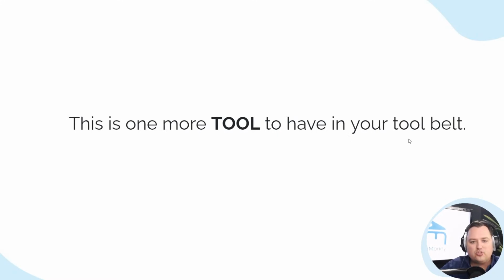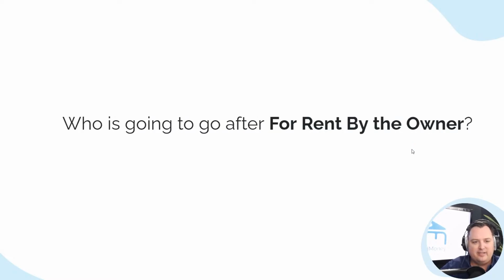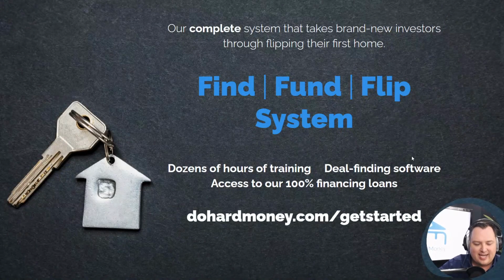And there's one more tool for you to have in your tool belt. It's easy to start and costs virtually no money. So my question is, are you going to go after some for rent by owners? If you're interested in doing that, going after some for rent by owners, please put some notes in here and let me know.